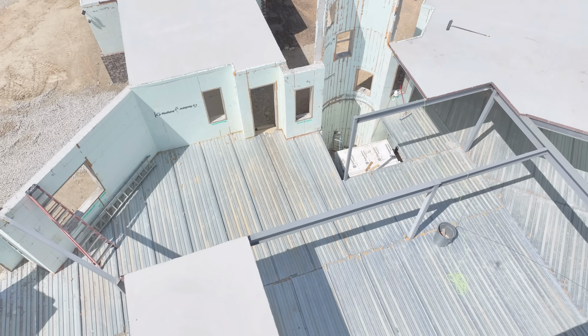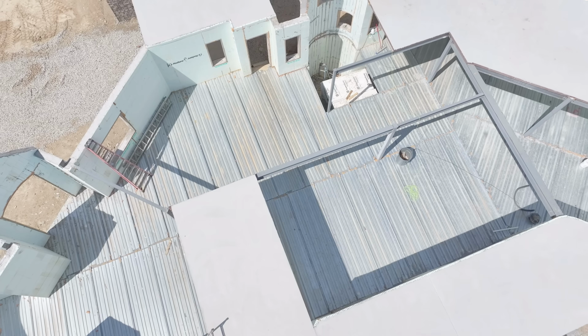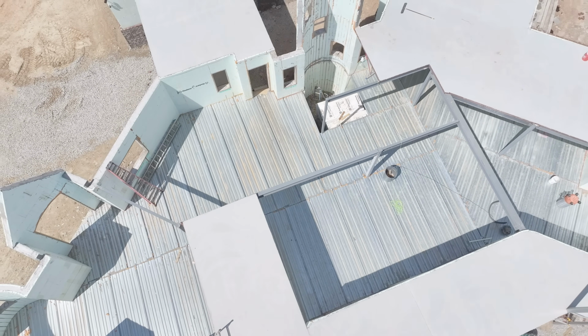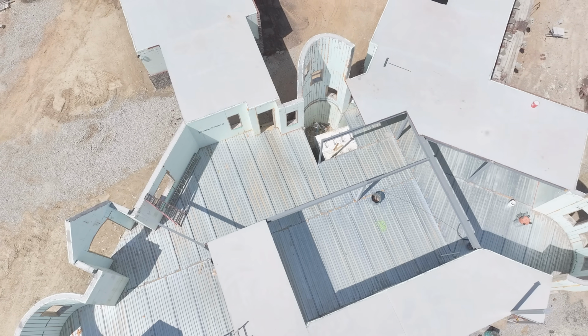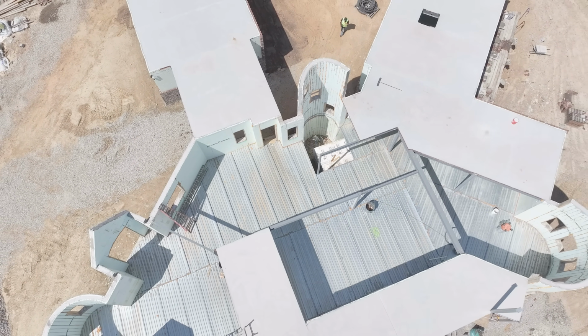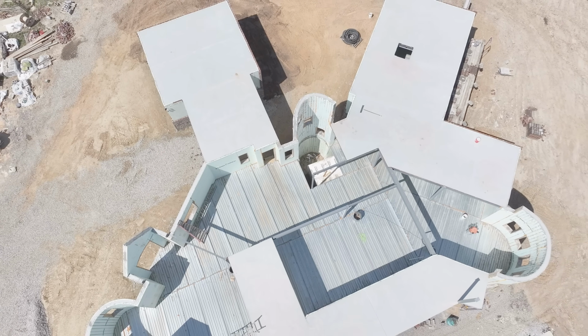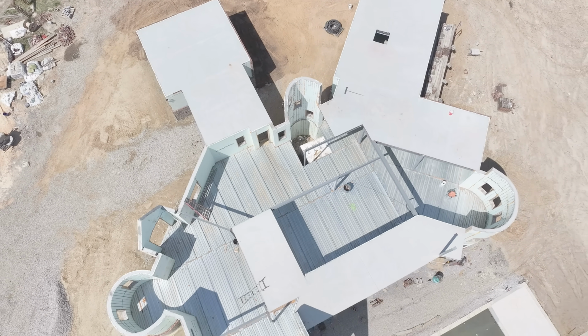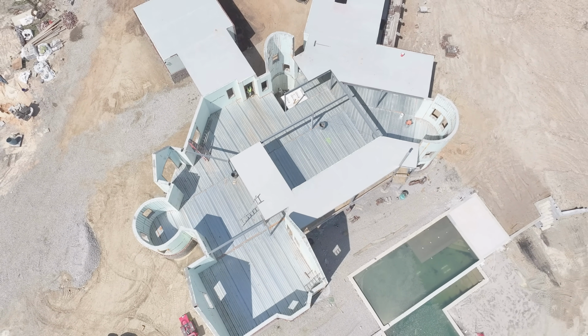That's 33, 34 feet of, actually 36 or 37 feet of concrete. So that's pretty cool. It's not a full half circle there because it comes in a little more. So once the full circle's built, it should look cooler.